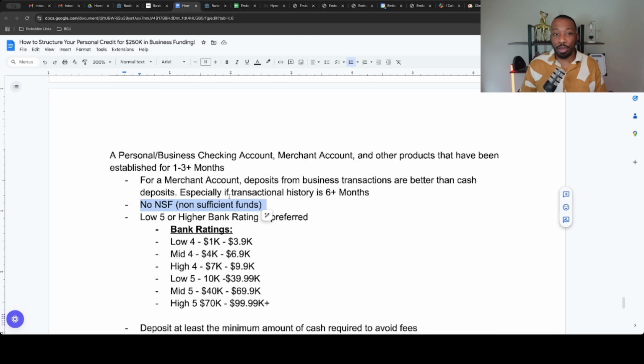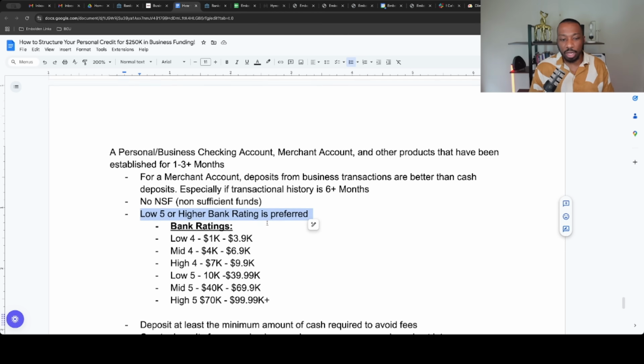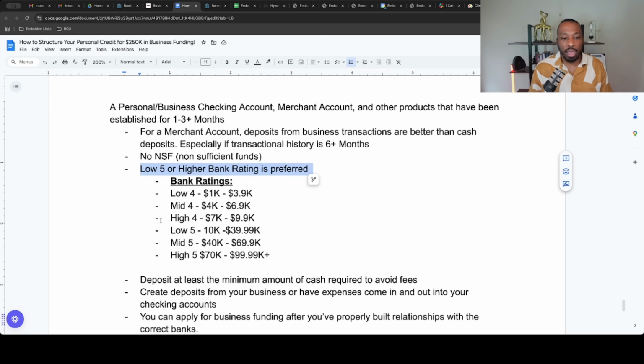But check your account, make sure that doesn't happen. It doesn't sit there for more than a day or two. And if it does, you're going to get an NSF, right? You're going to get an NSF and you don't want to do that. All right. And a low 5 or higher bank rating is preferred. So make sure you have at least 10K in your account if you can.